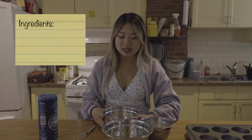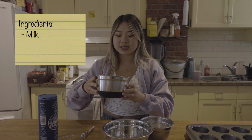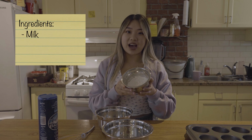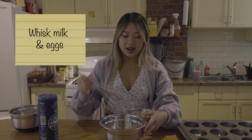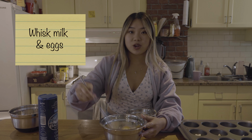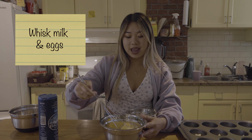So the main ingredients are milk. You kind of want whole milk. Here we have 2% because that's all they had in the grocery store. You have just some basic flour, and then you also have 4 eggs. I'll whisk that up. Our little wet mixture, you want to get it all combined before you add in any of your dry ingredients. I learned that from my aunt.